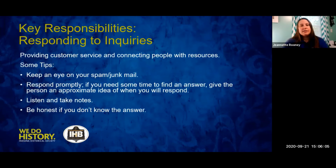Okay, I want to talk for just a minute about some of the key aspects of the program responsibilities, which is working with the public. First, responding to inquiries. Essentially, think of this as providing customer service to connect people with resources. There are a few tips I can give to help make things go as smooth as possible. First, I will note, no matter what email service provider, sometimes legitimate emails will end up in the spam or the junk mail folders. So it's a good idea to keep an eye on those pretty regularly, to watch for any inquiries that may have come in but gotten placed in spam.